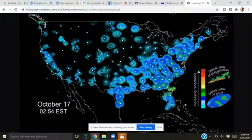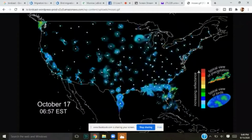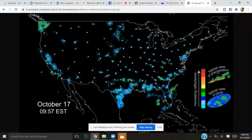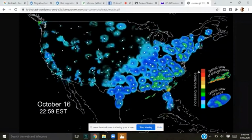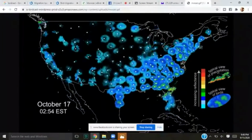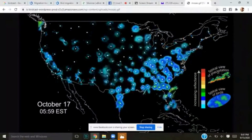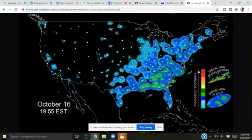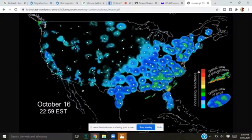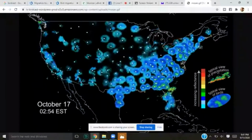This is like weather radar. In each of these little white dots, this is where they have weather radar. Then you see this blue and green. This is bursts of migratory birds moving around. And this here is precipitation. Obviously, you can see the precipitation coming down. You can especially see it through South Florida. That's so cool. This must be what they predict for October. Oh, geez, look at that. They have it October 16th and 17th.